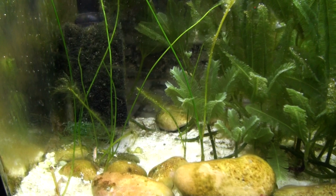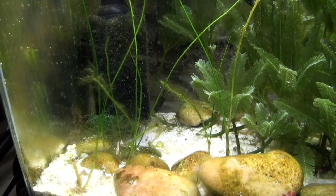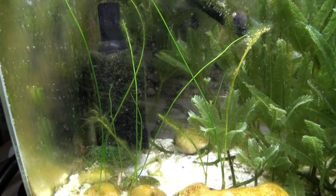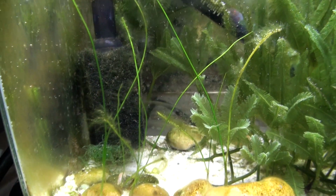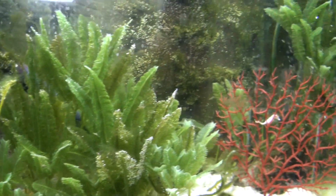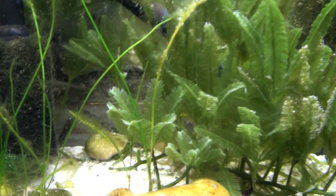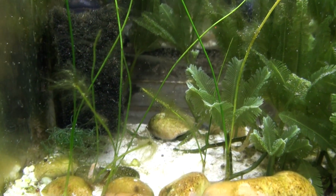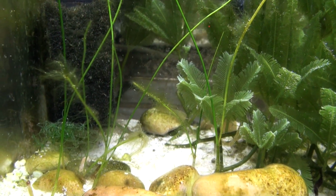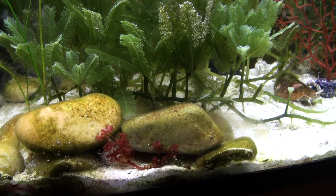I've got a little ball of chaeto that I'm growing over here. I used to have a giant ball of it, and I threw it out thinking, I don't want that in there anymore because it got kind of messy. But now I can't seem to get rid of it. It seems to just show up everywhere, and I've just been lately collecting all of it and starting a brand new ball. That stuff grows like crazy.